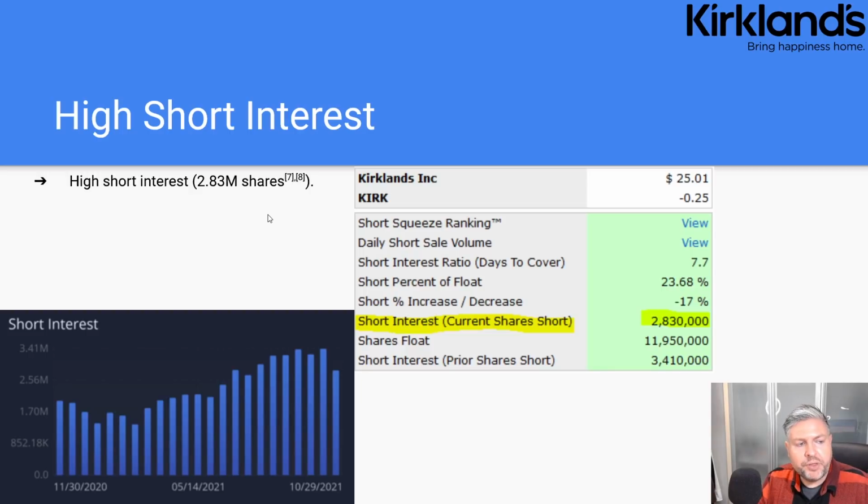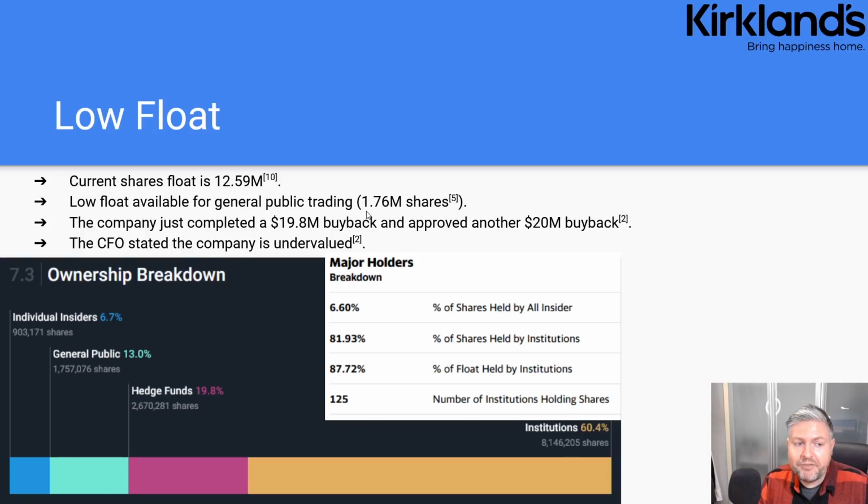The short interest for the company is about 2.83 million shares. Webull's reporting about 2.83. ShortSqueeze.com reported about 2.83. So I'm assuming that's kind of a consensus here. But what's really interesting is that 2.83 million share short interest is a lot higher than the float available for the public of 1.76 million shares.